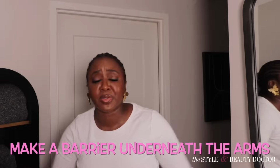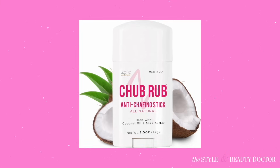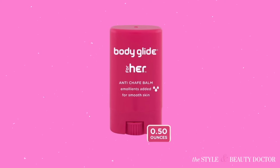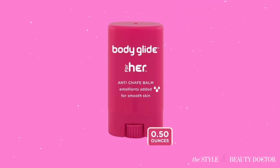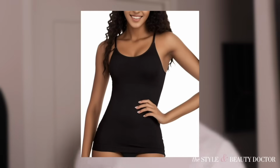But like I was gonna say, I don't know of anything that can make a barrier underneath the arms, but I for sure know something that can help in between the thighs. You can use deodorant, you can use something like a chub rub, you can use something, what's it called? Body Glide is another product. You can also just use some bike shorts or some Spanx or any kind of shaping garment that provides a barrier between your skin. So that way, all of the friction is probably happening with the garment.